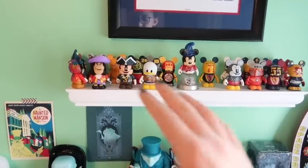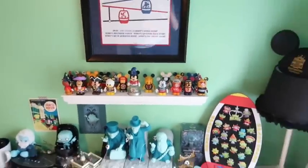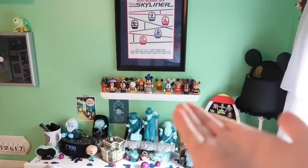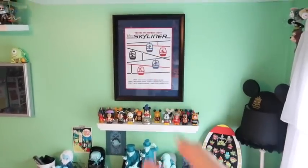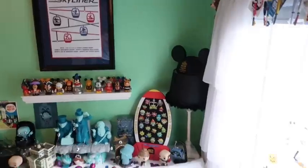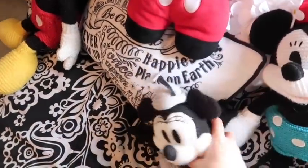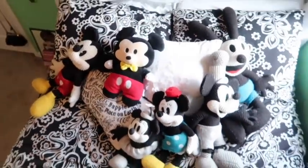And then above that, here we have my Vinylmation display, and I do have some fun villains ones over here. As you would walk in the door, if you'd look over here, then you'd see those ones right away. No one really looks at my bed from straight on here, it's more from that side, so that works. And then I have my same Skyliner picture, and I just realized I forgot to show, we have my plush here hanging out that I just moved around because I was showing the shelf above.